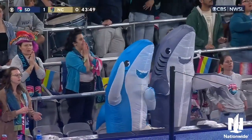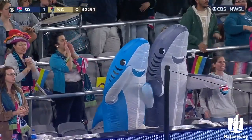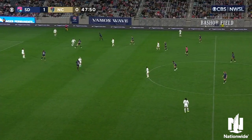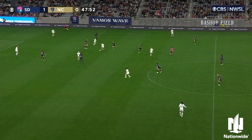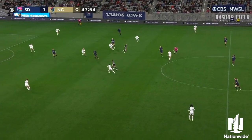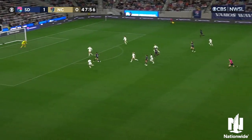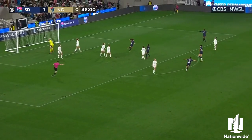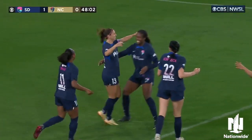And San Diego's up one, North Carolina. Nice passes, finding the open man, and getting that flighted ball into the box. But listen, if you're breaking down goalkeeping and how she handled it, she came out, she was big, she forced Shaw to beat her. And she did. Morgan, looking, Morgan, 2-0, San Diego.